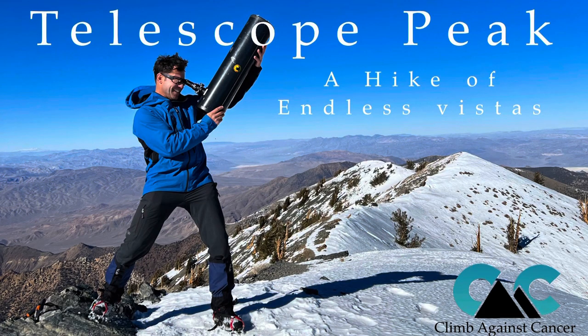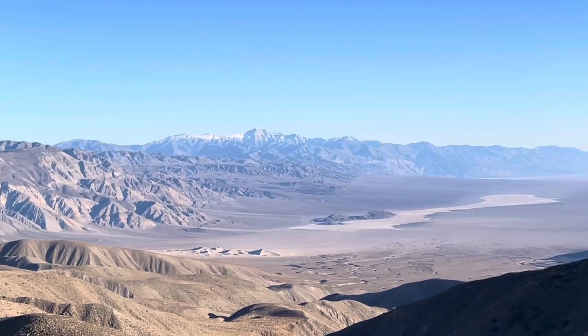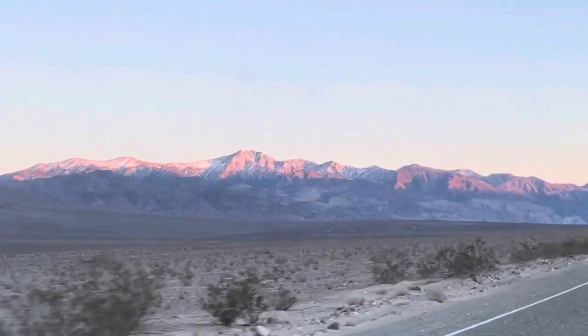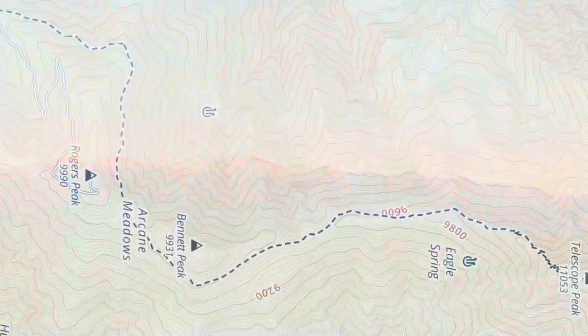Hi, I'm Mark Perella, and this is a winter's hike up Telescope Peak in Death Valley, California. The peak lies on the west side of the park and has an elevation of 11,053 feet.